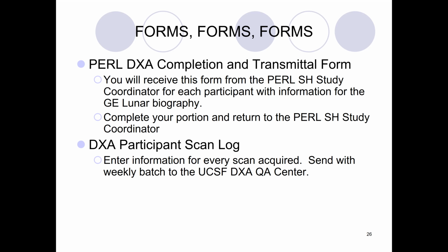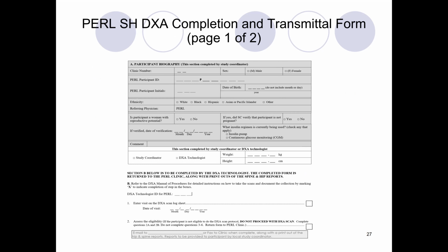enter in the scan biography in the GE Lunar software. And then as far as the scan log, any scans that you're uploading to us, you will have to list them on the participant scan log. So these are our forms.